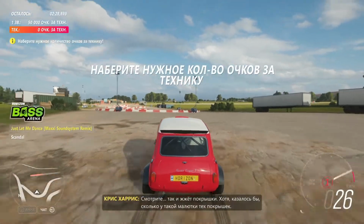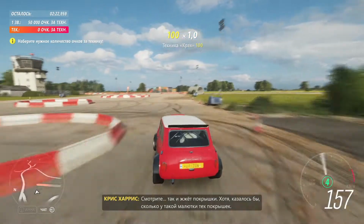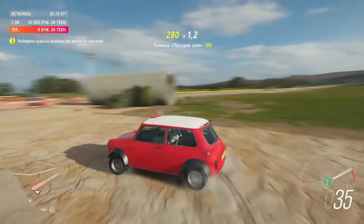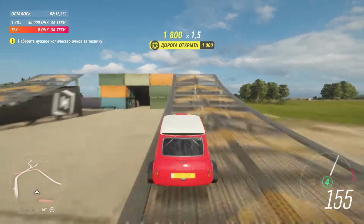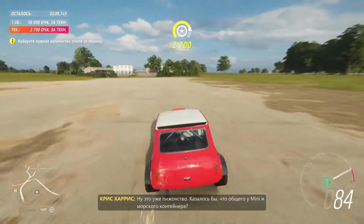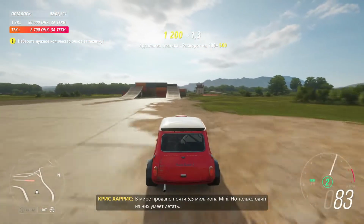Look at that, laying down some rubber there. Not that it has much to lay. After all, tiny wheels mean tiny tyres. Now that's just showing off. What is it with minis and shipping containers? They sold nearly 5.5 million minis, but only this one could fly, apparently.